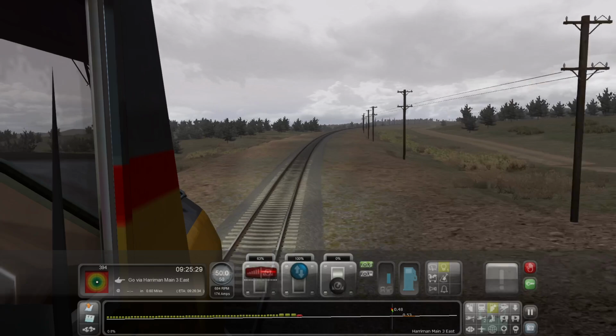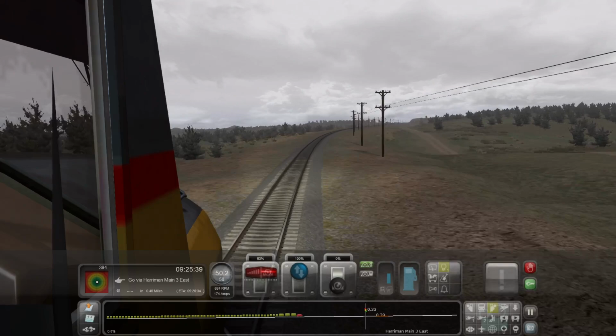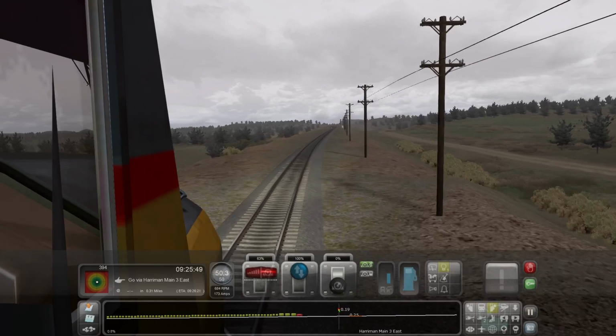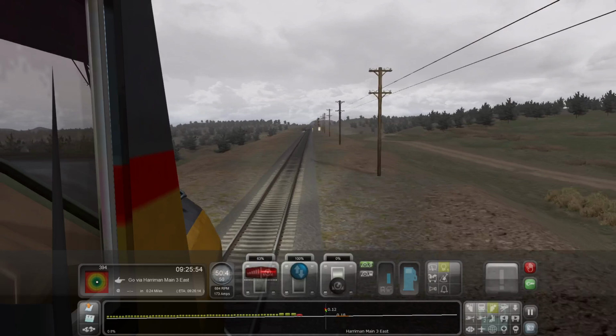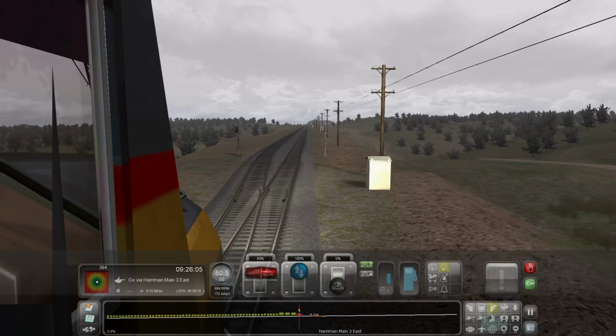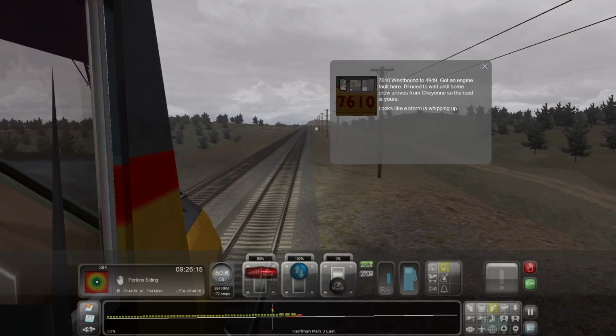Right, coming up towards the scene of the crime. Westbound to 449. Got an engine fault here. I'll need to wait until some crew arrives from Cheyenne, so the road is yours.